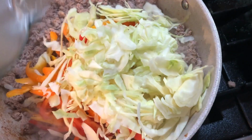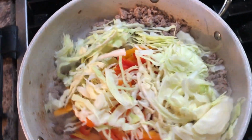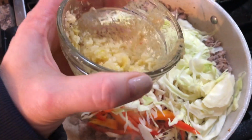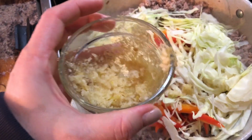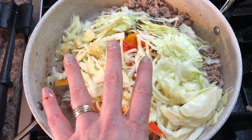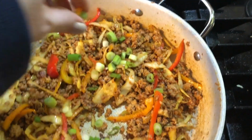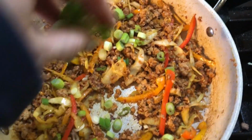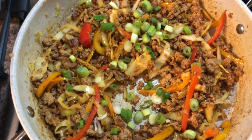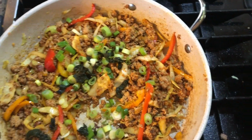cabbage and peppers. And my garlic and ginger. And I'm gonna mix it up, and then I'm gonna split it into this pan, and I'm gonna add red curry paste to this and hoisin sauce to that. Now I'm going to add some shallots. And some basil leaves to both of them.